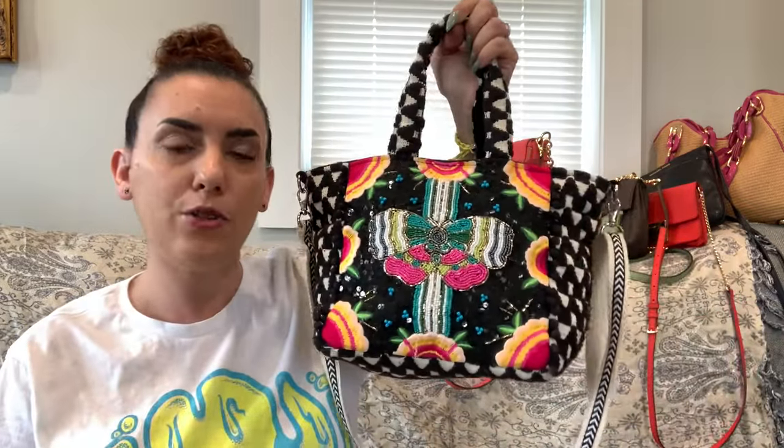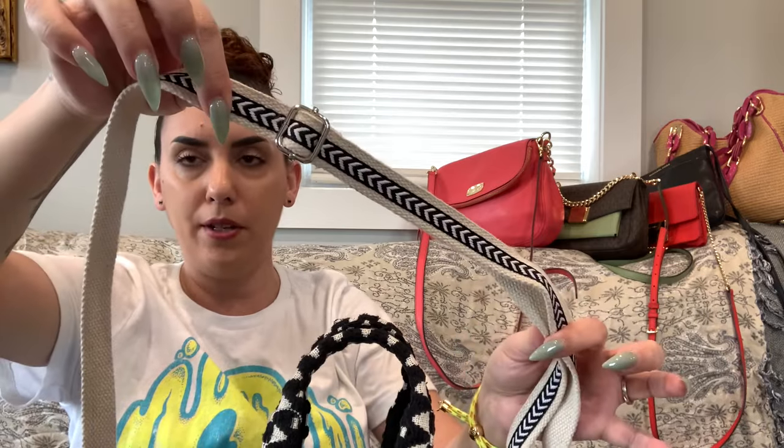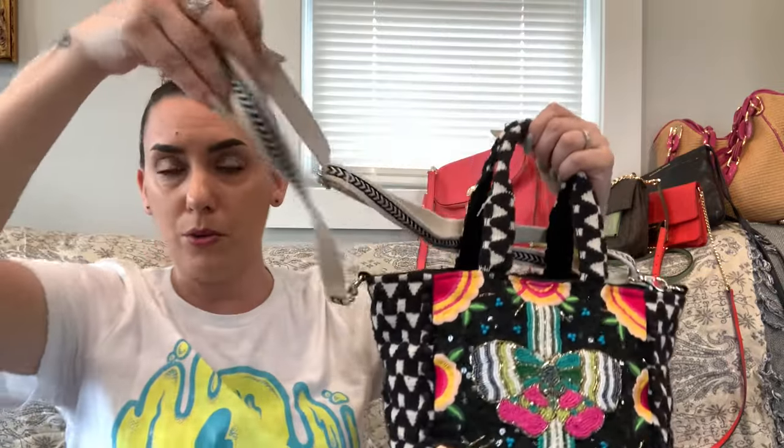All right, next up we have this fun one. This is by America and Beyond. I just thought this was cute. It is a full fabric bag. You can make it a crossbody or shoulder. It has a canvas strap that is adjustable with silver tone hardware. It is removable as well, so you can put on your own guitar strap if you want.